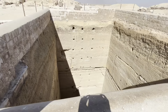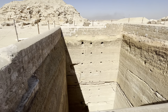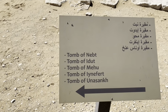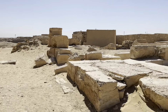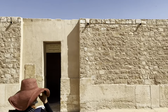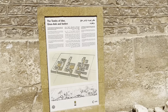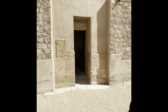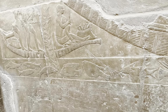You have money to have your own tombs. Okay, so it was for locals. They keep themselves mummified, depending on how much you have, the quality of them. Here is the way to the other tombs. So here you can see a tomb for a princess. She could afford to have a tomb for her and different family members. 2360 BC. Look at the carvings.